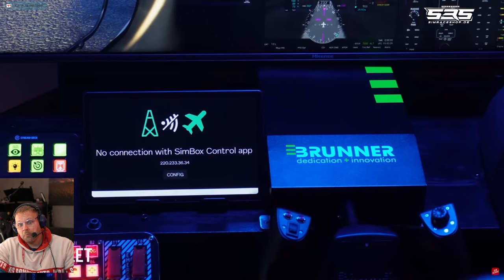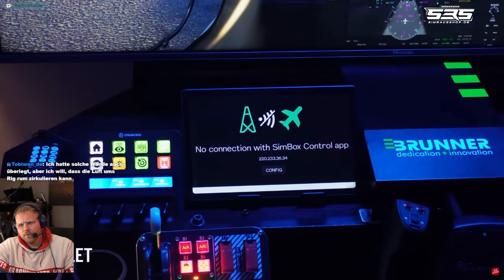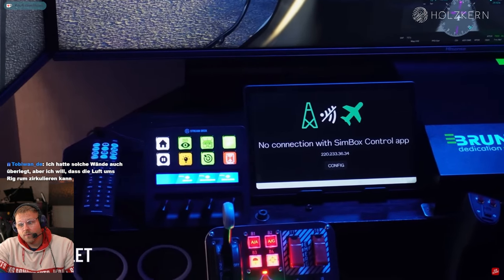I also have this 8-inch tablet mounted on a tablet mount that I found on Amazon. This links up with Simbox and I use it for maps mainly. Check out Simbox if you haven't already. It's a super useful little app and the tablet is a Samsung Galaxy.